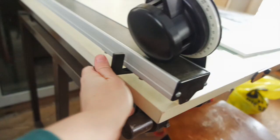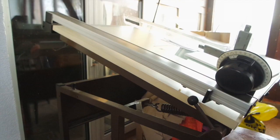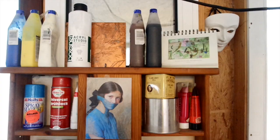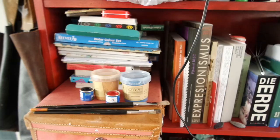After a lot of neck pain from drawing for hours, I got this cool table. You can lift one side up and sit in a much better position. I'm a printmaker. I have everything I need for silk screen prints and linoleum or woodcut printing. I love to do collaborations, just like Matthias, so we got huge tables and lots of chairs. We also have a collection of books about art and crafts.